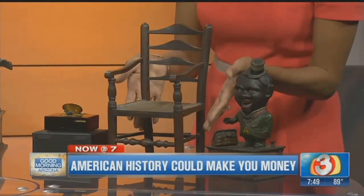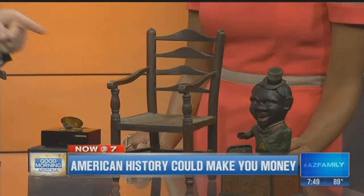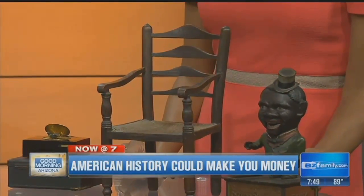This is a salesman sample rush seat chair where this door-to-door salesman would walk around and show you, we can make you four of these. And a lot of people use them for scale dolls, the larger German dolls, but a piece like this can be $500, $600.